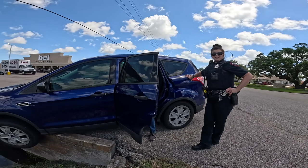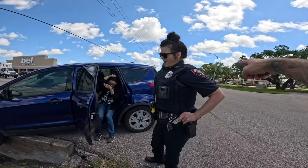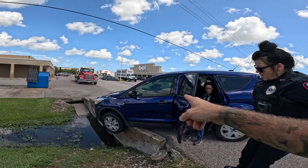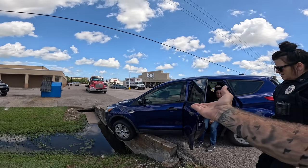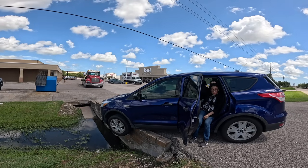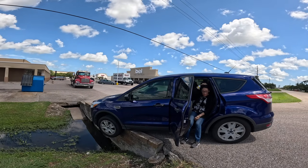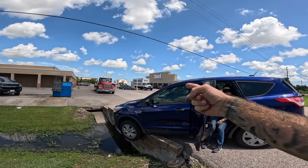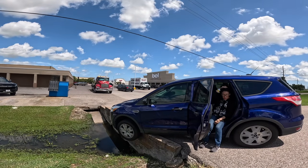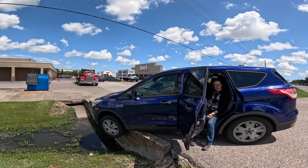Are you gonna be able to get her? Yeah, no, I can get it. What I'll probably end up having to do is pull up kind of right here, facing that way in this lane, and then try to get it back. I'm gonna try to jack it up and put a block of wood under it, so that way it doesn't want to just drag all the way off that. Cause I'm scared it would just want to follow that.